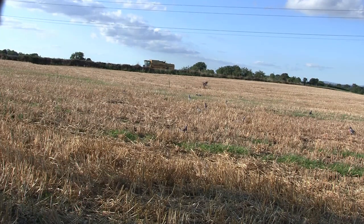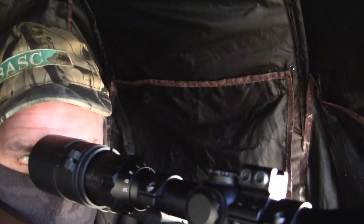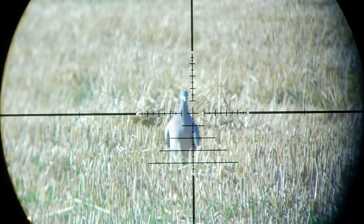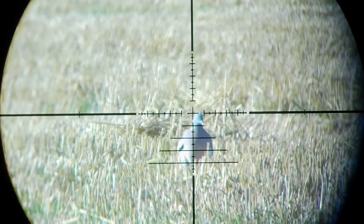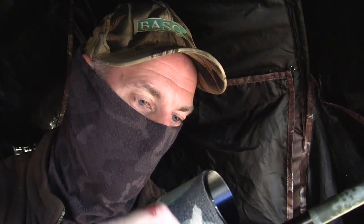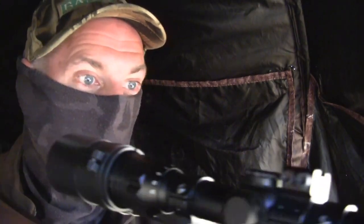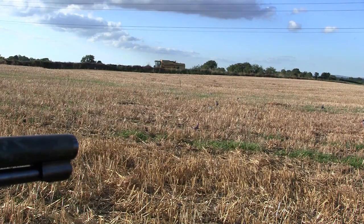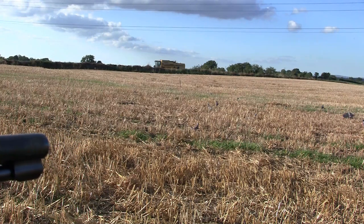The birds seemed to be really active at this time of evening, as there just was a nice steady stream of them coming. Would you sit still, would you? Man, I seem to be doing better at the longer range shots than what I was at the real close ones. Where did he go? Wait for it. There he is.